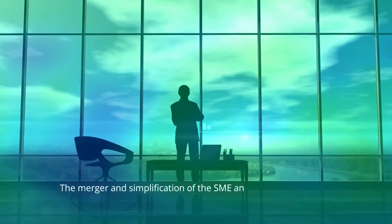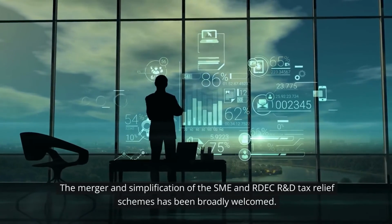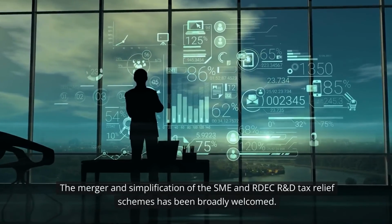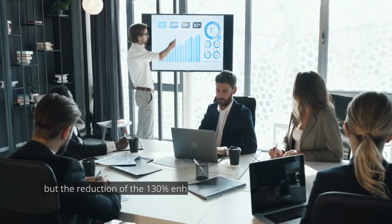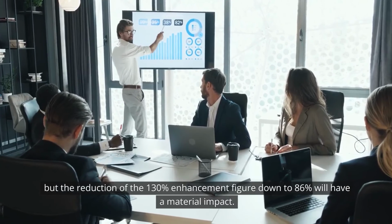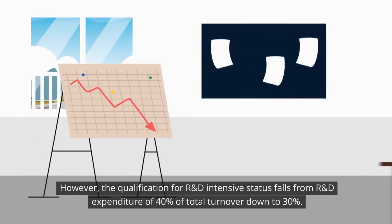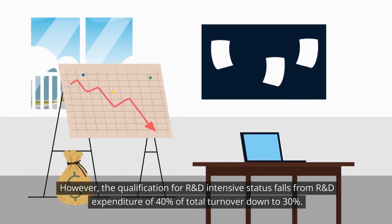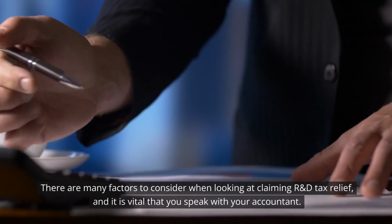Summary. The merger and simplification of the SME and RDEC R&D tax relief schemes has been broadly welcomed. There is a focus on encouraging companies to increase their R&D expenditure, but the reduction of the 130% enhancement figure down to 86% will have a material impact. However, the qualification for R&D intensive status falls from R&D expenditure of 40% of total turnover down to 30%. There are many factors to consider when looking at claiming R&D tax relief, and it is vital to speak with your accountant.